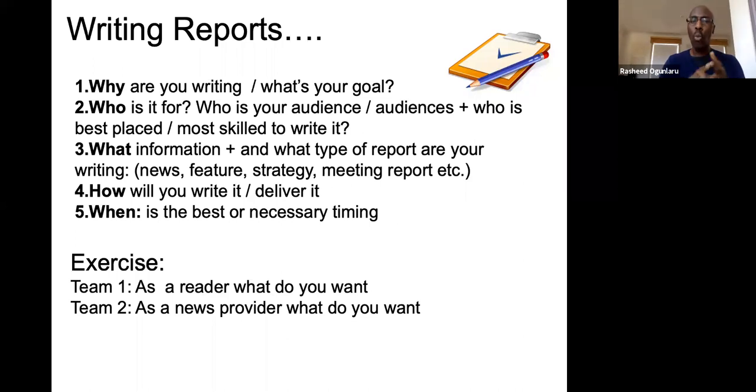Who is it for? Why? And crucially, what do you want the reader to do based on this? Otherwise, what's the point of the exercise? What do you want them to do?